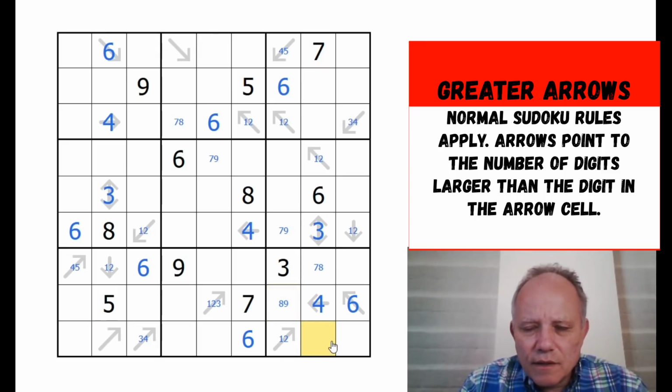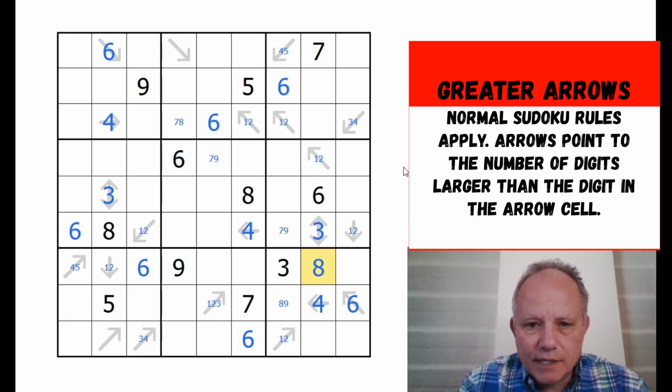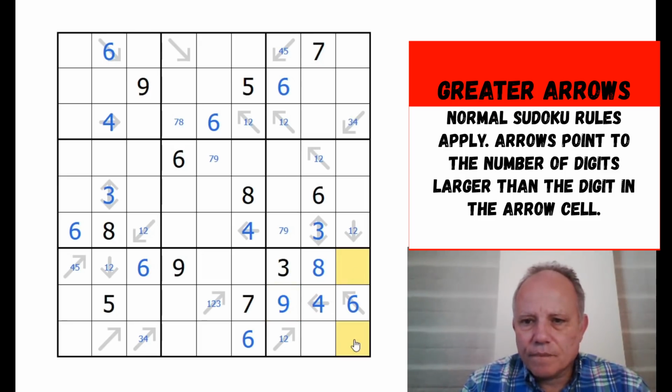Oh, look, that 7 has knocked out one of the possibilities there. In fact, I should never have written in the 2 possibilities. That's always 8. That's 9 now. 9, 4, 6. One of these is 7. Oh, and that is interesting for the arrow pointing out, and that must now be a 2. That gives us 1 here, and that is interesting. There's only one number greater than 1 in this diagonal. That lets us fill in those 1s. That gives us a 2 here.